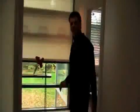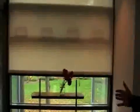Yeah, the master is actually split up into four areas. You have a formal entry, the bedroom, the master bath, and then the walk-in closet. So this is the entry. This is the entry foyer for the bedroom. That's right. Let's go into the bedroom first, and we'll come to the bath.